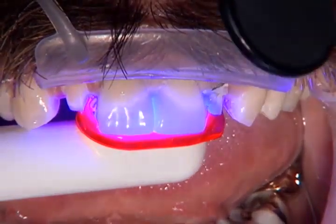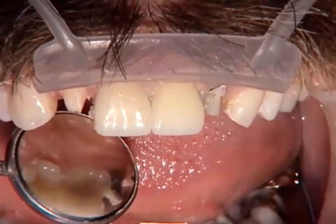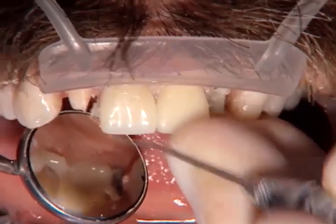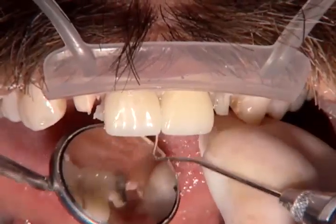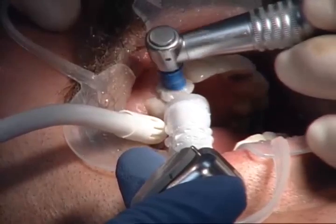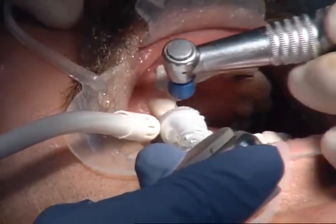Once you have the majority of the cement off, the dental assistant's coming back and curing that again, and then we're able to floss in between the teeth. I really like to get things tacked down pretty well before I start flossing in between the teeth. This is not cement that you want to walk away from and let it fully cure, because you might end up needing to use a handpiece to get the excess cement off.